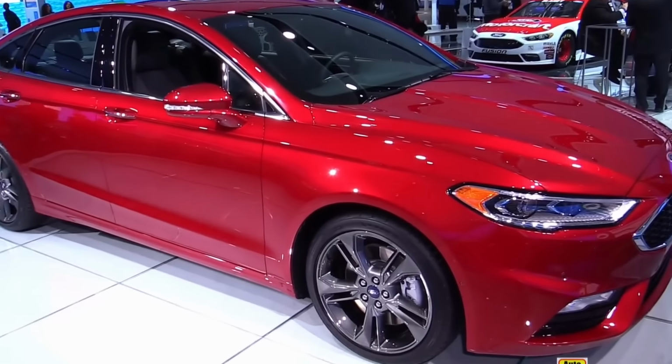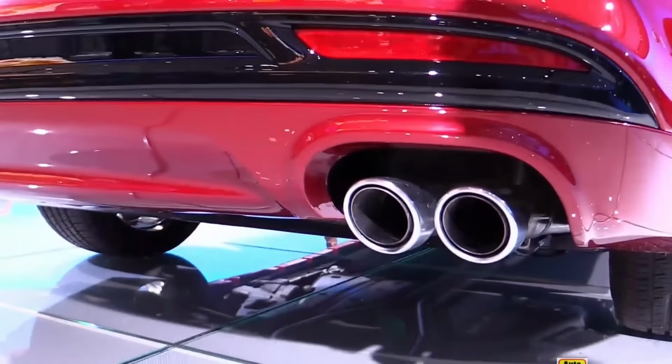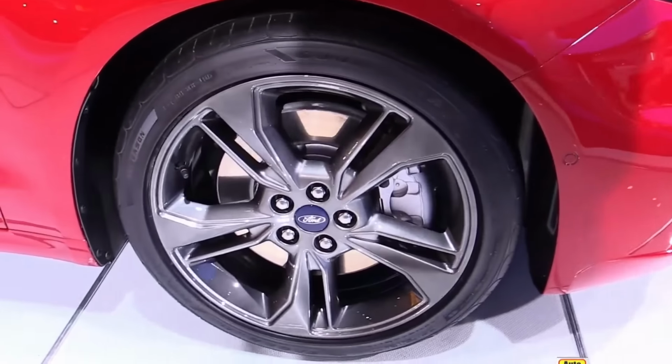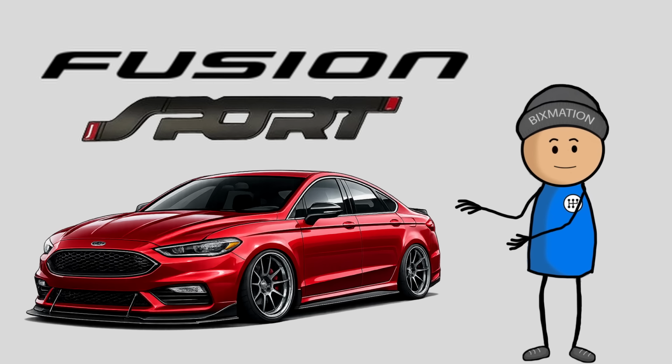Outside, Ford kept the disguise almost frustratingly subtle. You get a unique mesh grille, dual chrome exhaust tips instead of the base car's single pipe, a small rear deck lid spoiler, and those 19-inch wheels filling out the wheel wells a little more than the standard Fusions. Body-colored side mirrors, LED taillights, and a slightly more aggressive front fascia round out the changes.